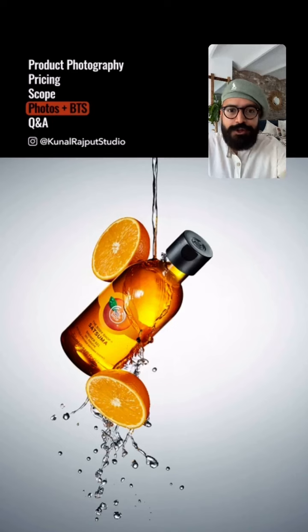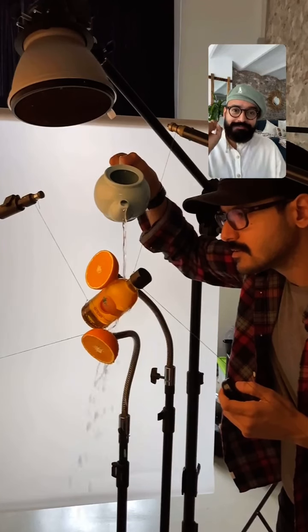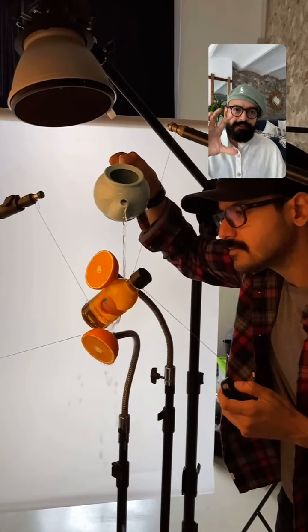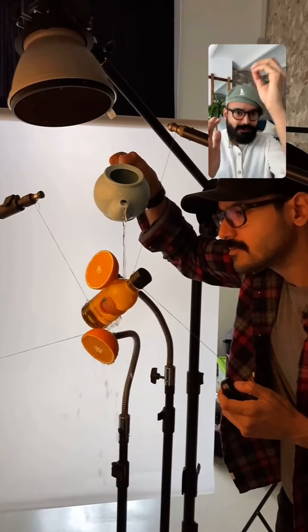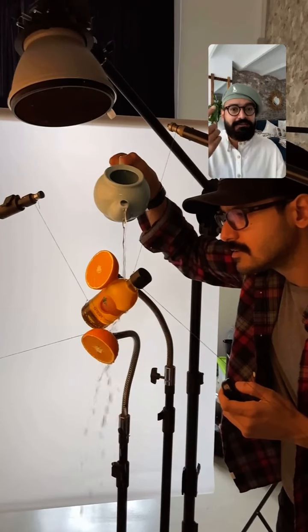So let me just show you the behind the scenes of this photo. Right, guys, so here you see me pouring water on this set. And so basically, I have shot it in 2 photos. The first shot was with a clean background, and the other shot was with this water splash. So in post, I could easily remove these flex arms because I had a clean background earlier.